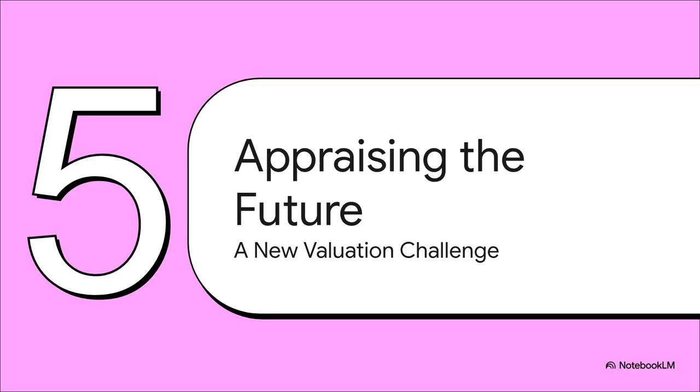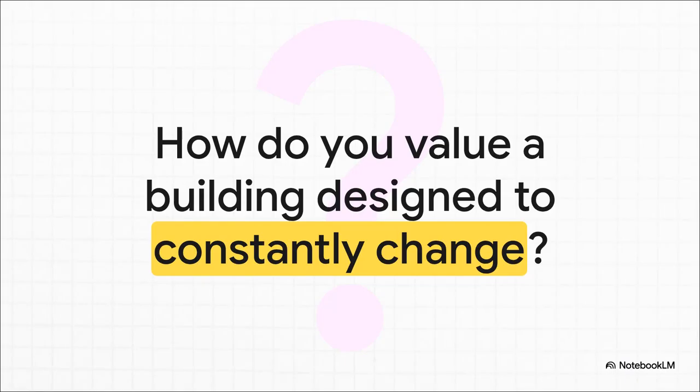Okay, so let's bring this all back home. If our buildings are no longer static things, if they're these living, adaptable systems, what in the world does that mean for appraisers? I mean, this is the big one, right? The whole practice of appraisal is built on comparing known things. But how do you put a number on something when its highest and best use might be one thing today and something totally different next year?